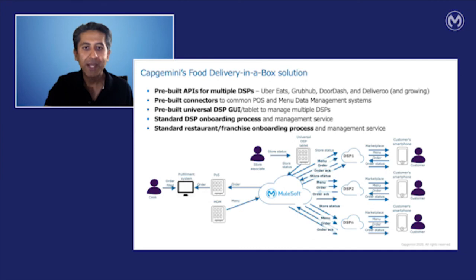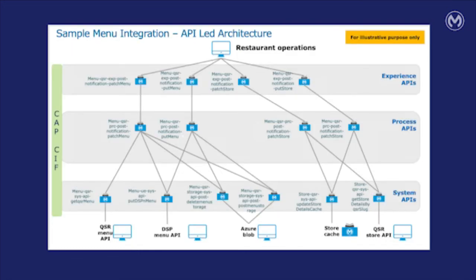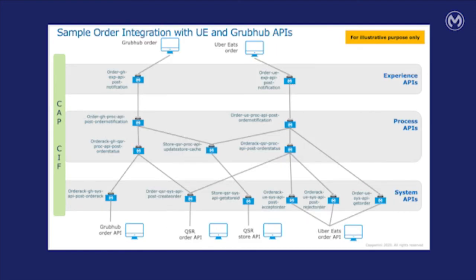The solution also offers standard DSP onboarding process and management services, along with standard restaurant onboarding process and management services. Since the solution is based on an API-led integration architecture, it's easy to extend and implement. The solution relies more on configurations than coding and can thus easily accommodate rollouts to newer DSPs and or addition of newer store locations and geographies. To help you visualize the design a little bit better, this view provides you an API design view for menu integration. And this view provides you an API design view for order integration with Uber Eats and Grubhub.